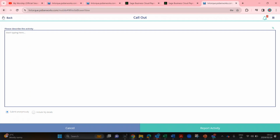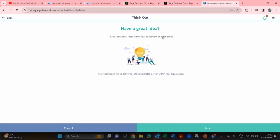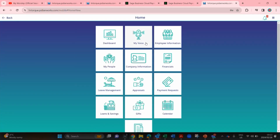And then here on think out, let's say, for example, you have this nice idea within the organization that you want to maybe have fundraising, and for that fundraiser, you want to do some Braai Friday. You just come in and say, you know what, I feel like we need to pay this money, we have a braai, and in that way, we're going to give to some organization or to some charity. Just come here and put whatever you want to put and then submit to your line manager, and then they'll discuss it, of course.